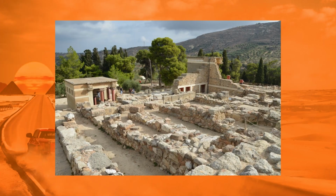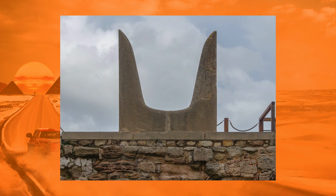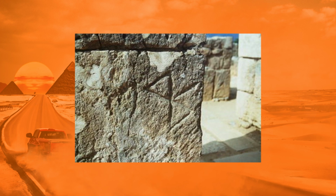So when Evans uncovered Knossos, he saw a giant maze, a labyrinth of all those what would turn out to be storage rooms. He saw bull's horns and bull imagery everywhere. And he saw all those carvings of that double axe. So putting it all together, the bull imagery, the labyrinth, King Minos of Crete, Evans dubbed this Minoan society, which we still call it today.